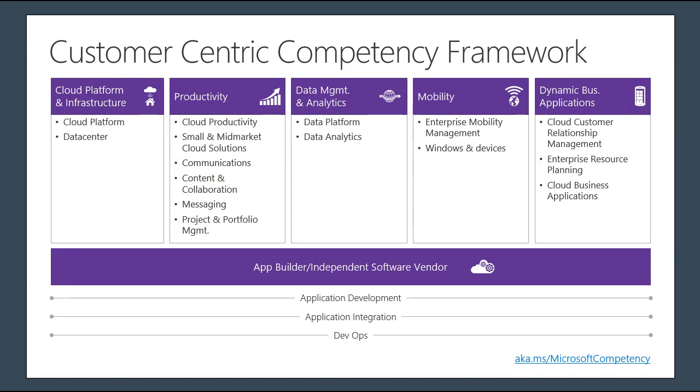Taking a look at our competency framework, right now there are 18 competencies under 6 pillars: cloud platform and infrastructure, productivity, data management and analytics, mobility, dynamic business applications, and app builder independent software vendor competencies. I say for now, as the program often changes, so it's important to stay engaged with the Microsoft MPN team in order to keep up with any changes. Each competency has its own set of requirements.